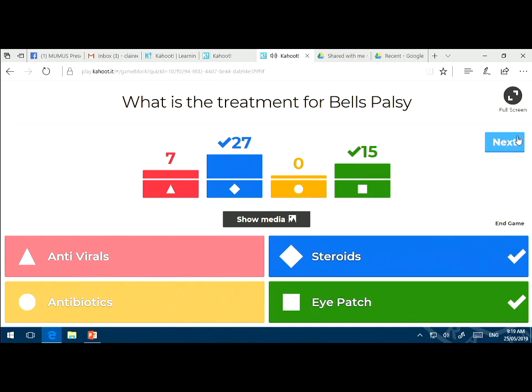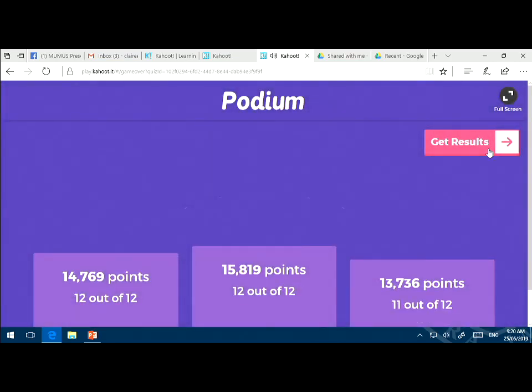Most people got that. So do you know when you would use antivirals in a Bell's palsy? Yeah, in Ramsay Hunt syndrome, but otherwise there's no role for antivirals. I don't think it's always caused by a virus, it's just inflammation of the facial nerve. And it's important to not forget eye drops and an eye patch in people because they can't close their eyes. It kind of resolves on its own, but steroids can speed that process up. So well done to this person.